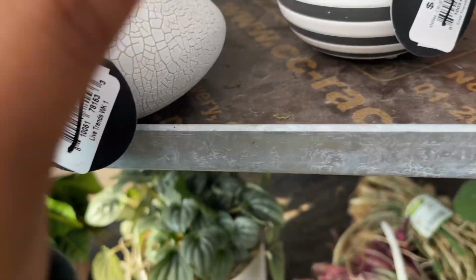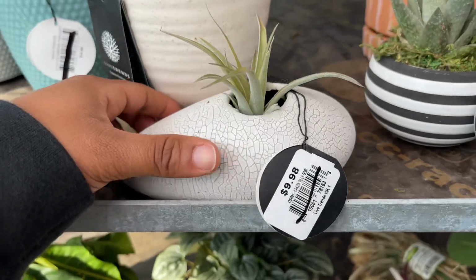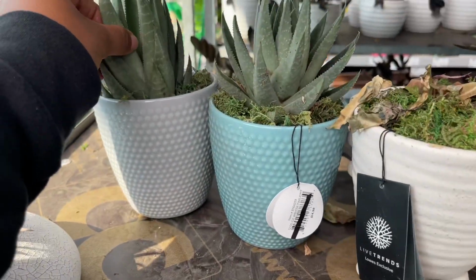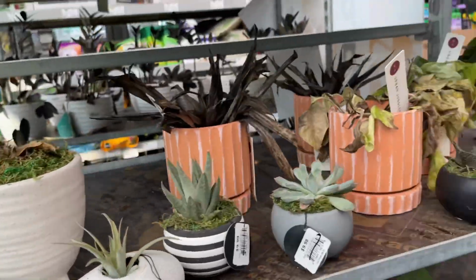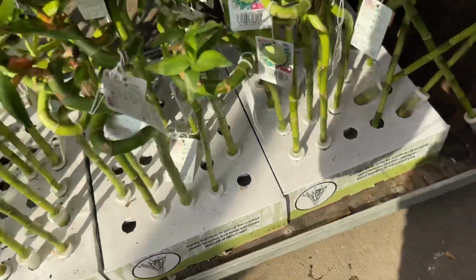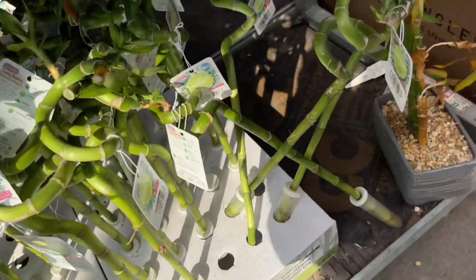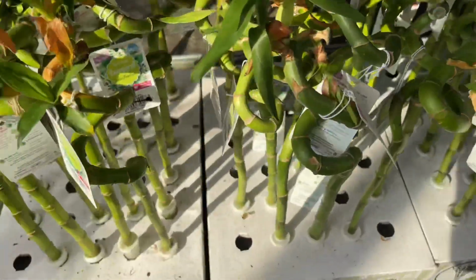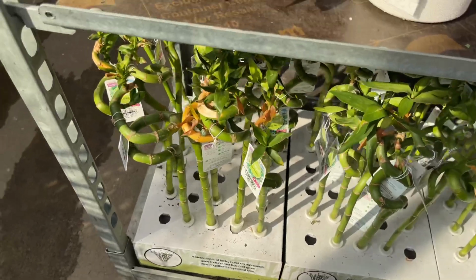You can see what's good. I'm assuming these are half off. They're so messed up. It's so sad. Maybe some Dracaena. I'm sure I could find one that's not obliterated. These usually bounce back pretty quickly.